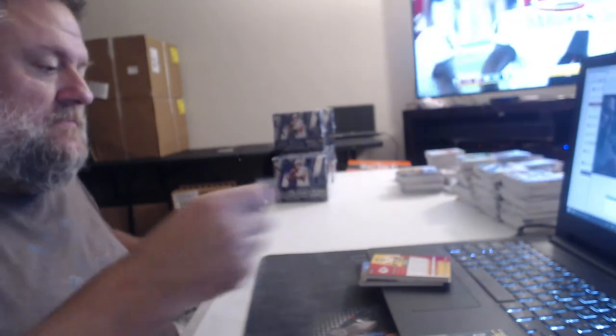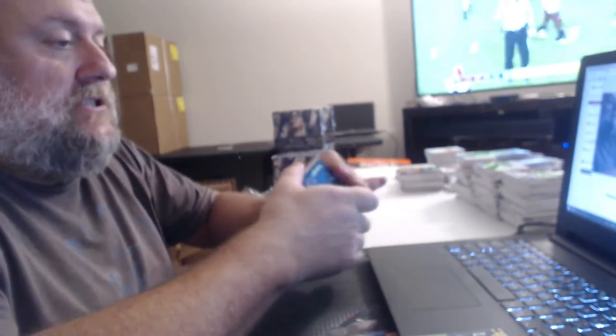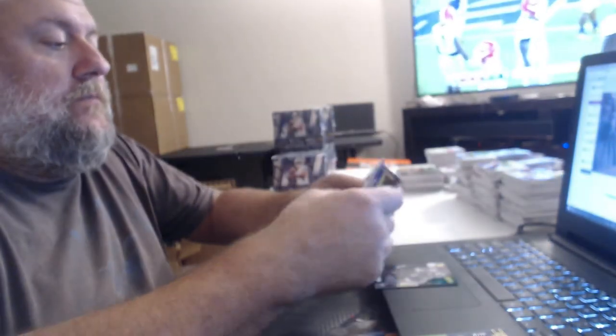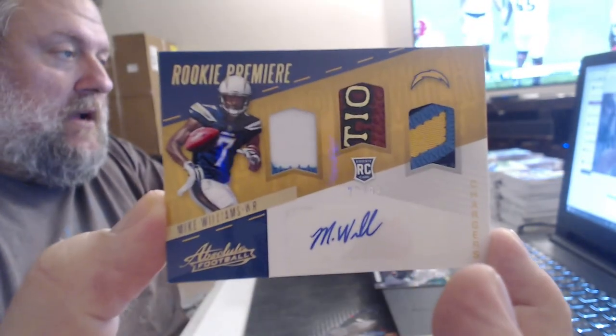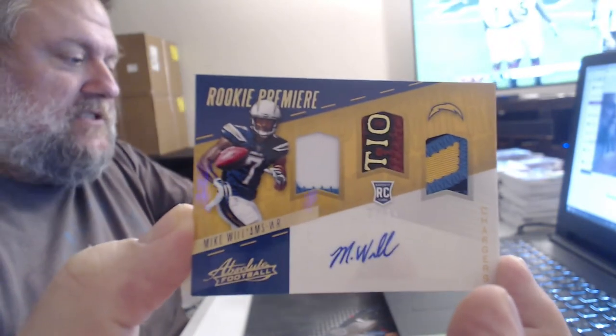Josh, are you rooting for Oklahoma? Ohio State's a joke. Ohio State's a joke. Shelton Gibson to $4.99. Oh, there it is, Kit. That's a nice one. To 99, Mike Williams. Two patches and a football. What if Ohio State was playing KU?